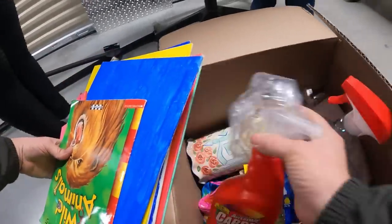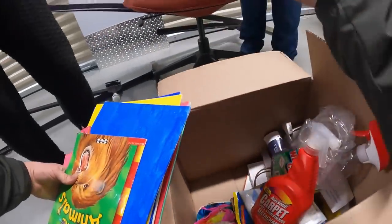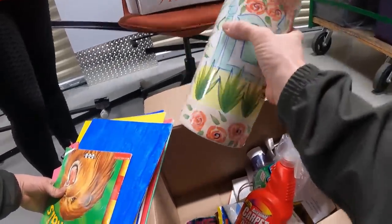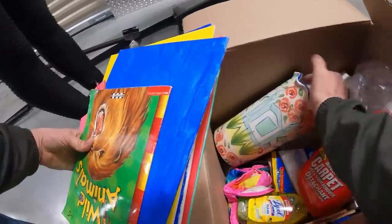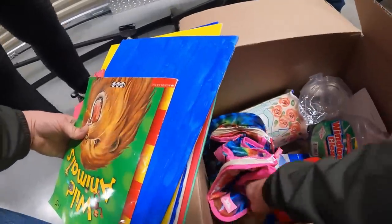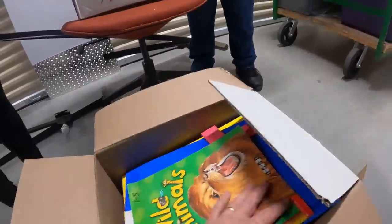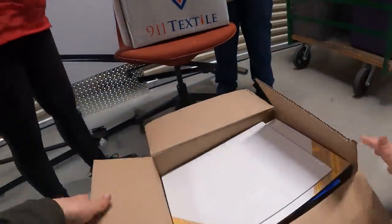What is this thing? It's a vase. Yeah. I like that. Kind of a tropical somewhat look to it. And then a lunch bag. So a few things in there. Cleaning supplies mostly. And these new canvases. Alright.